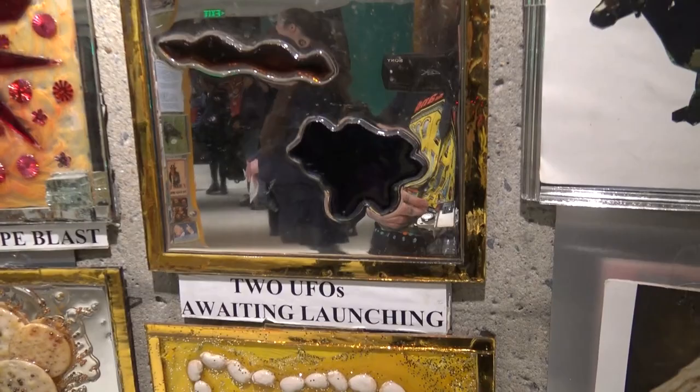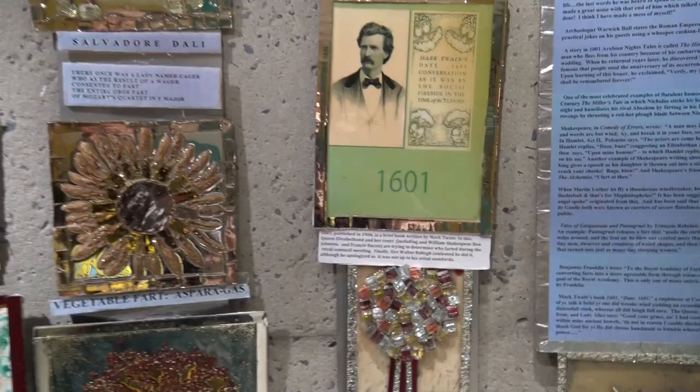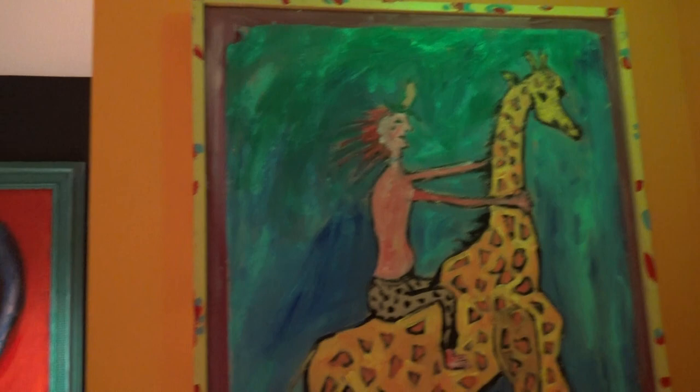Two UFOs awaiting launching. They look like poop. And the Flatulence Post was by an artist, Bob Benson, who's a Maryland artist. I love these paintings. Just on pieces of cardboard.